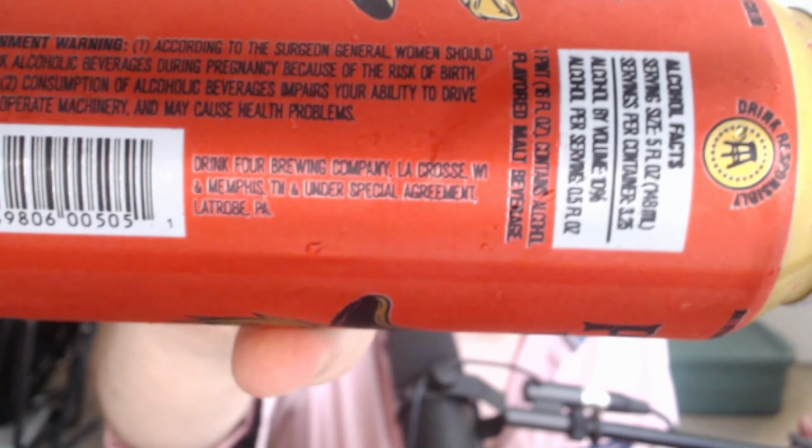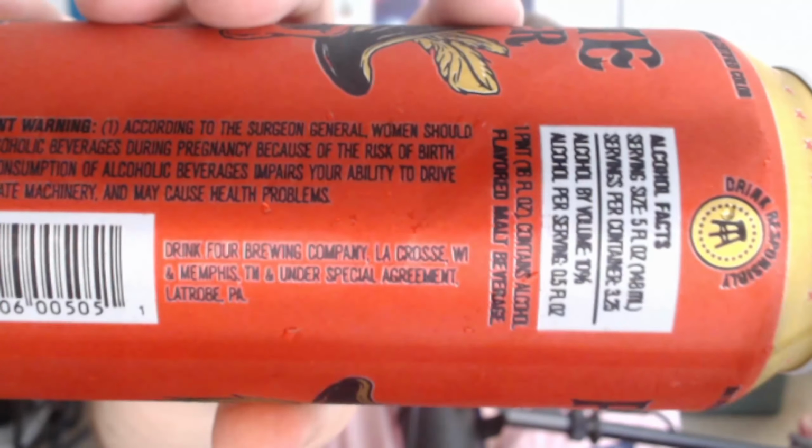They contain alcohol. The story of these is that if you look at that, it says Drink 4 Brewing Company. The interesting thing to note is that it's the same company that makes Four Loko. If you've had a Four Loko before, it's the same company. They just decided to put out this new drink called Pirate Water. I don't know why. Maybe they thought people might want to purchase it, or the branding would be good. I don't know how well this is doing, but I'm interested in it.